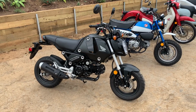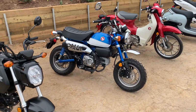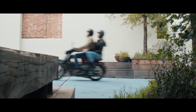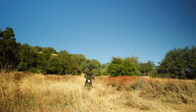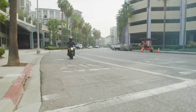So to sum up, if you're a motorcycle enthusiast, get the Grom or the Monkey. The Grom's a little better on the road, while the Monkey has a bit of an edge off-road, and looks a bit cooler. The Super Cub is the sophisticated and stylish city commuter with longer legs. The Trail is the best option for the trail. The Navi is the lowest priced, reliable motorcycle on the market and perfect for beginners.